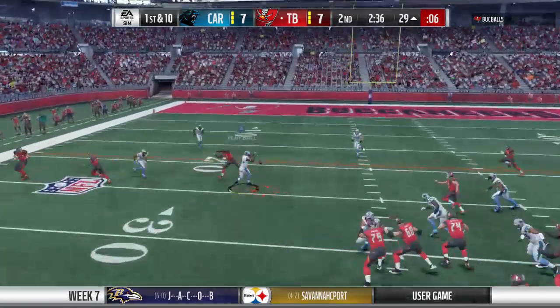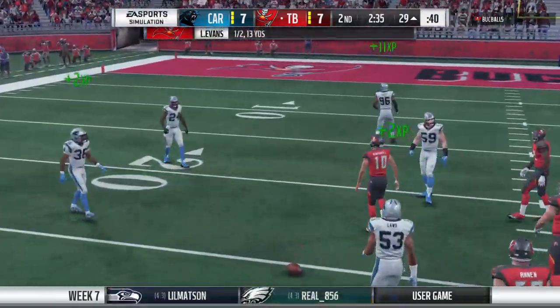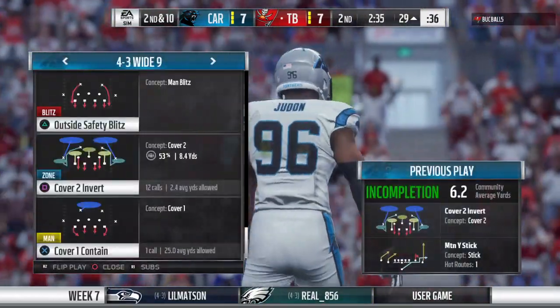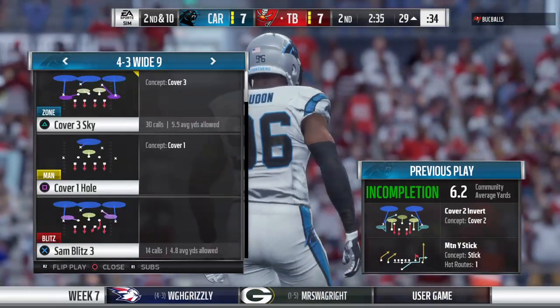Now Evans on 1st and 10. Oh, he can't hang on. That was a dream chance for any D lineman to possibly get a pick. But instead it falls down incomplete.